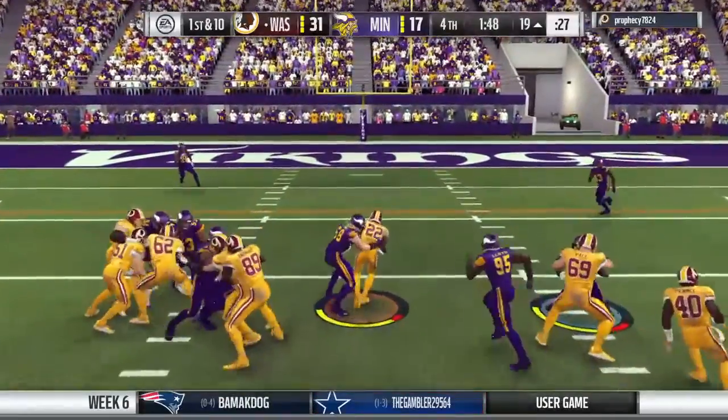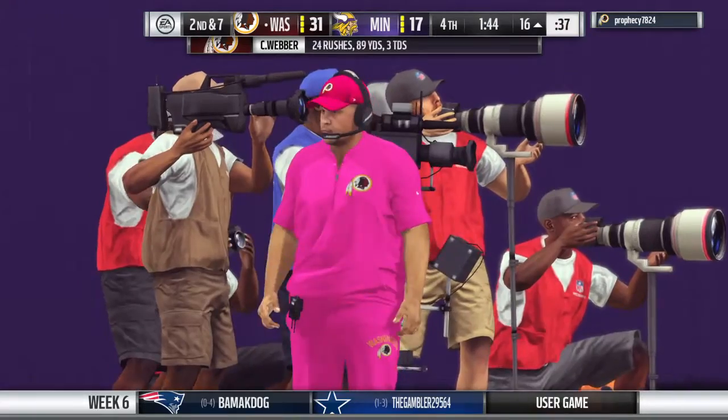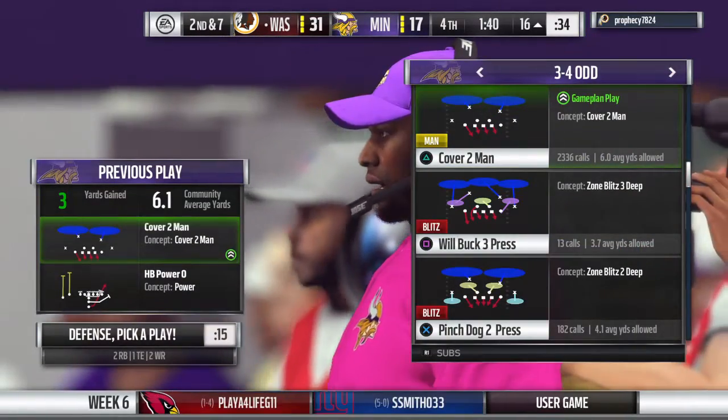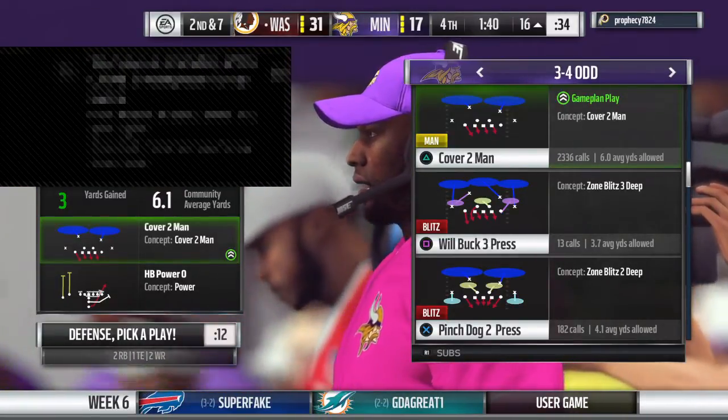They'll give it to him right up the gut. A gain of 3, 2nd down. Not a big run on the first play of the drive, but that doesn't necessarily mean it was a bad play. Sometimes you're just trying to settle in, get your guys a little bit of contact, and get things moving.